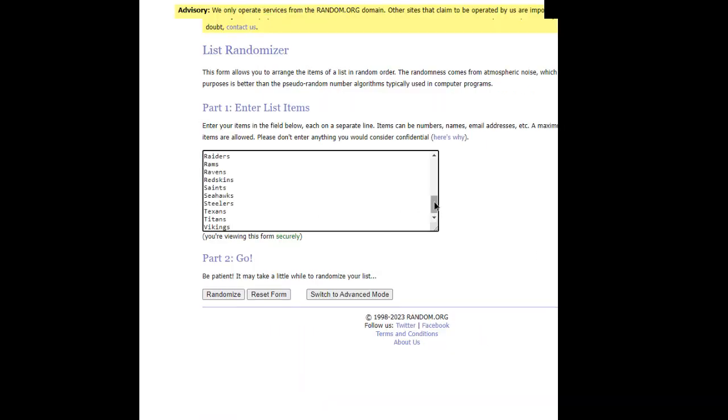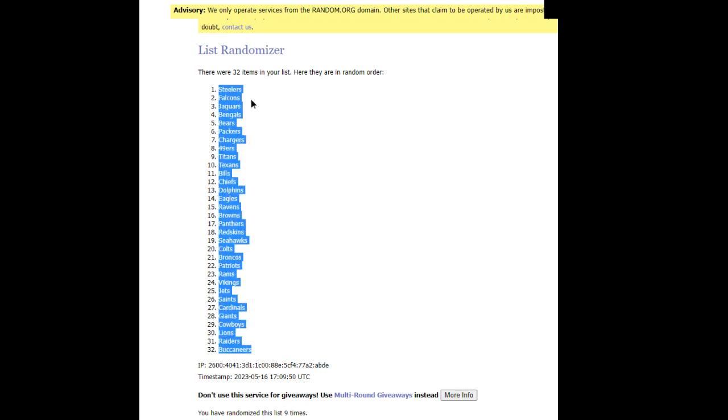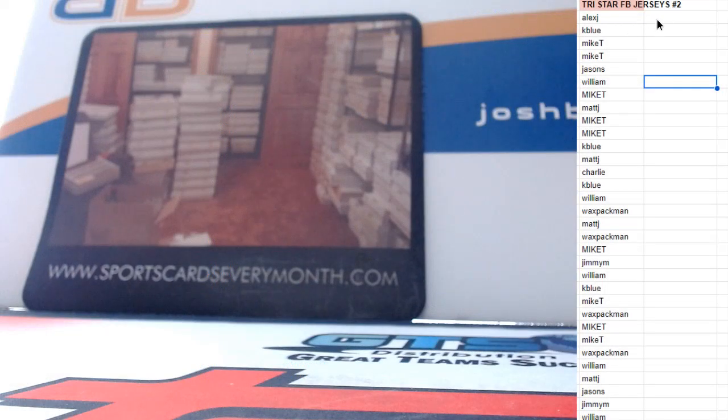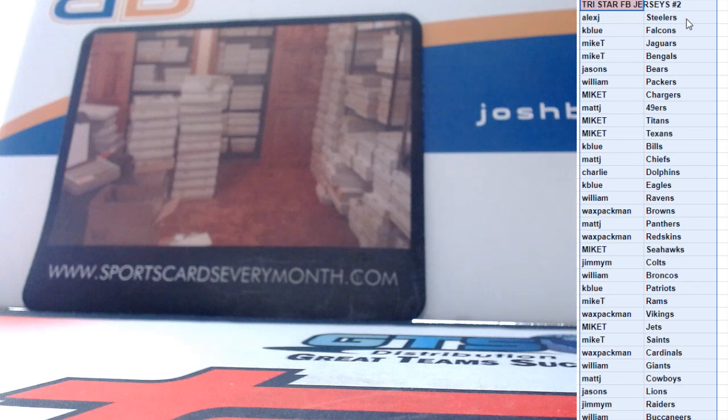Okay, we're going to go nine times on the NFL teams from the 49ers down to the Vikings. Good luck. One, two, three, four, five, six, seven, eight, ninth and final time. On nine, we got the Bucs at the bottom. Steelers are up top. Nice draw, Alex. Now you got to hit a Steeler one. Good luck.